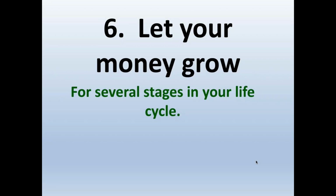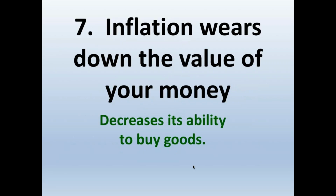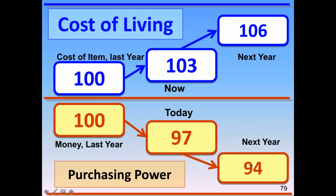Okay, back to the topic. Let your money grow for several stages in your life cycle. Let's see. Oops, what happened?